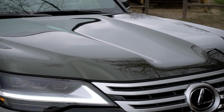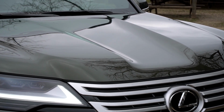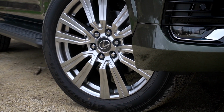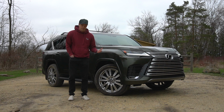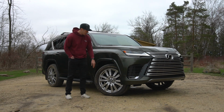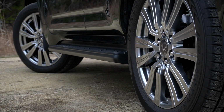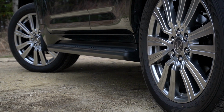You've got this nice metallic flake in there if we ever got sun here in Wisconsin, but you'd be able to see it that way. Around the side here you have these 22-inch wheels, and they are huge. A lot of this being the ultra luxury trim gets very Gatsby-esque design elements, the dual chrome bar, the big 22-inch chrome wheels with the dual spokes. It is a bit fancy, and I think it fits the personality of this trim. Would I prefer an F-Sport look? Probably, but that's just me.